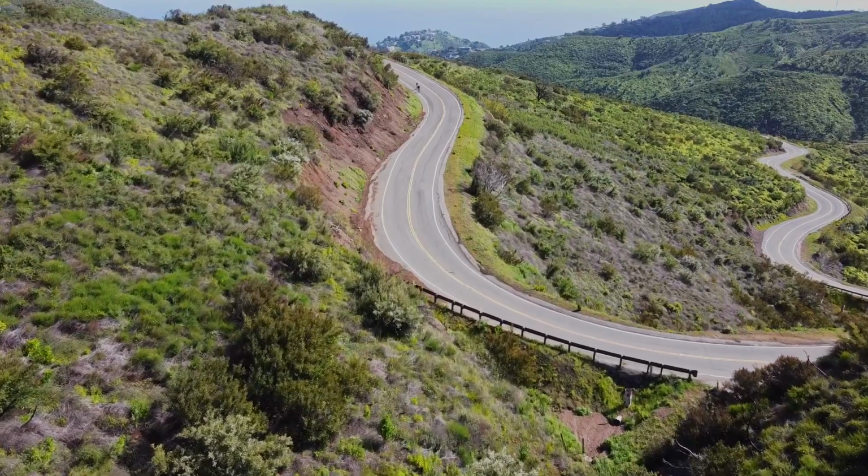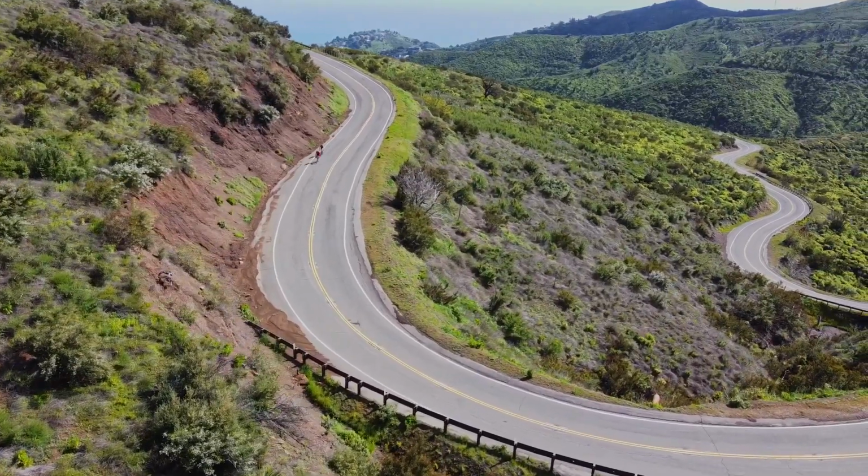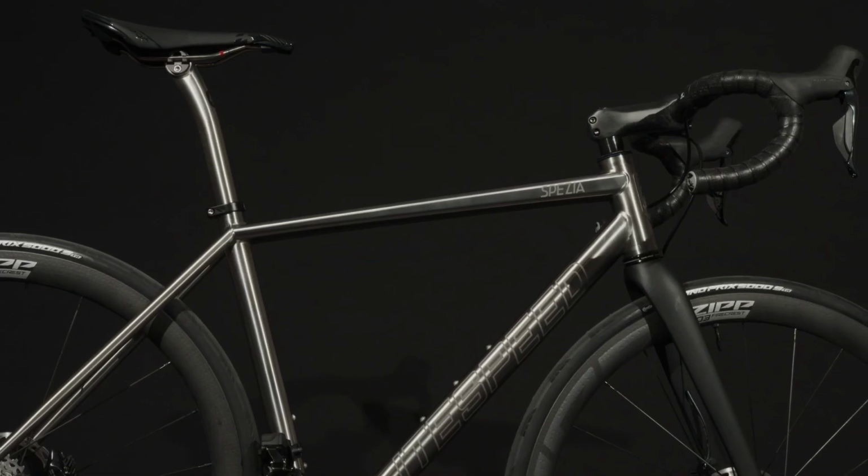The greatest feature in this bike is the ride. The Spezia allows us to bring some soul back into the bike. Not that it had lost it, but that we can really embrace it. It's not just the sensation, it's not just the performance, but it's that feeling and appreciation of the craftsmanship that's gone into this bike.